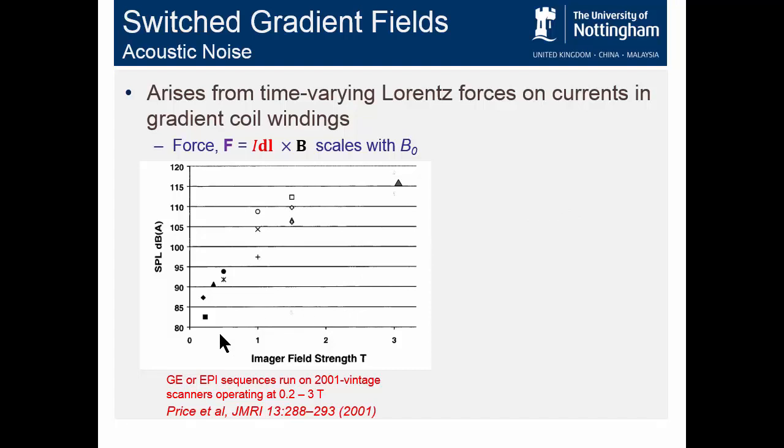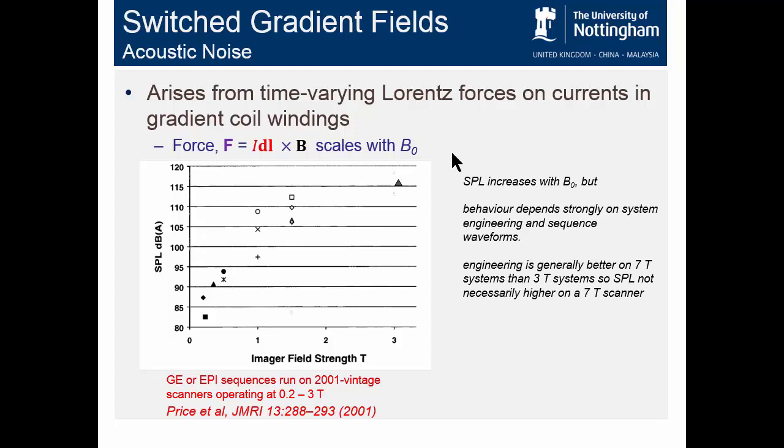And just to show, it's sort of obvious that if you look at systems operating at different field strengths, and this work from the late Bill Edelstein from some time ago, you see that using similar sequences and operating at different field strengths, the sound pressure level generated does increase with the field strength. However, there's a caveat on that, in that the manufacturers obviously know that the driving force is increasing, and so typically there's better engineering in the systems in order to reduce the noise production.